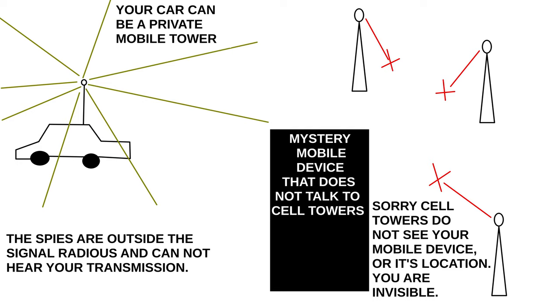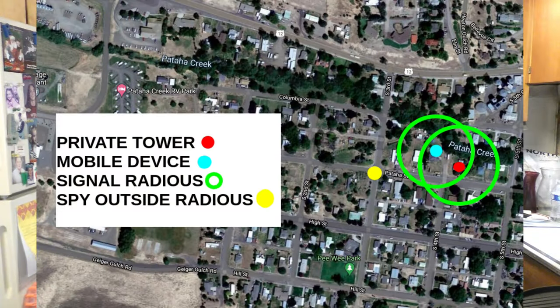One way to avoid signal interception is to use a low power transmitter, so that the signal's radius is small and the likelihood of someone else finding it and intercepting it decreases. The phone call happens at your tower and its location is given out, the tower's location rather than your mobile device.